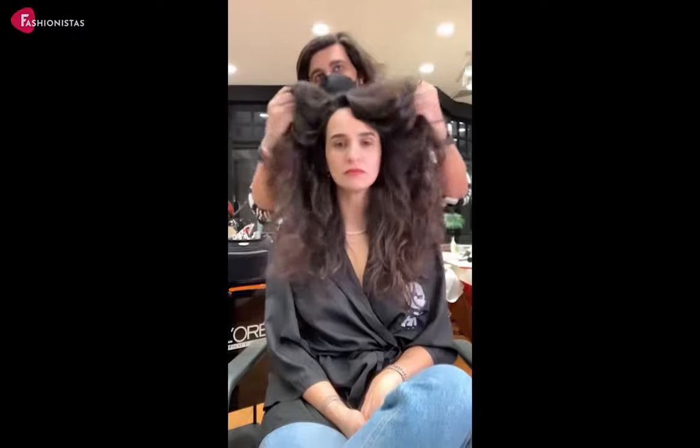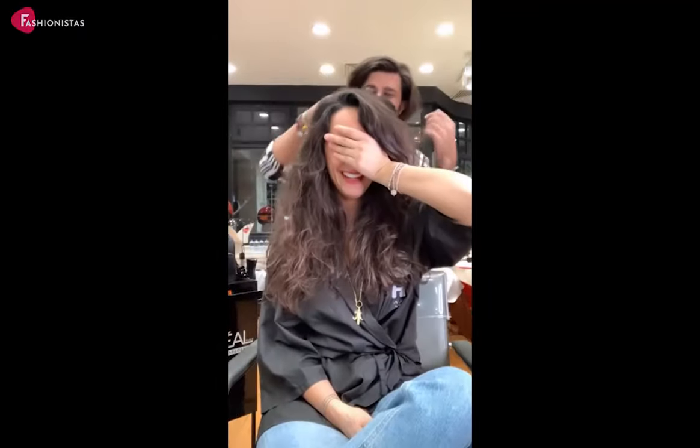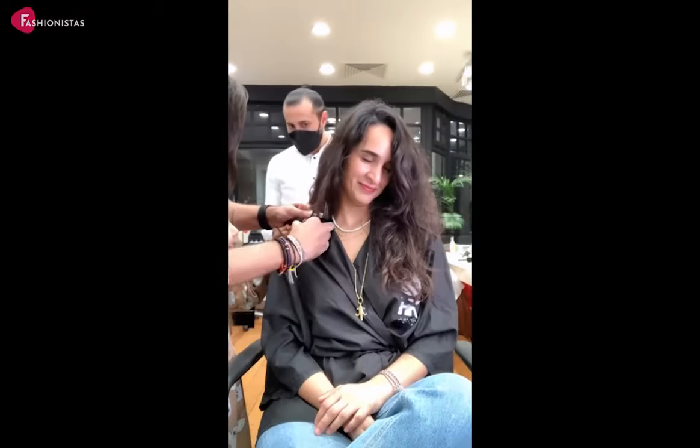So, if you're looking for a talented hairstylist who knows how to cut curly hair, you can be confident that you're in good hands. They'll know how to create a look that's both stylish and flattering, and they'll make sure your hair is healthy and happy too.